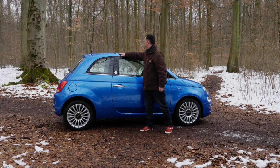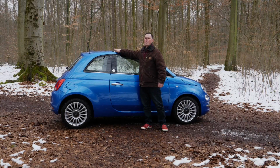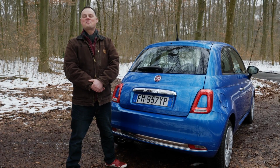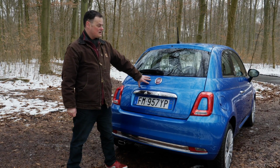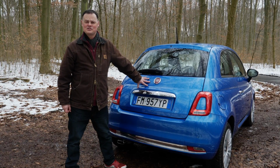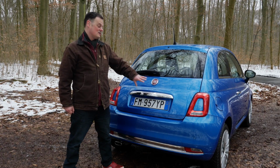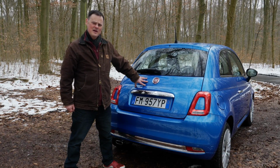If you look at the sweep of the roofline, you can see here we have a really nice large panoramic roof. We're going to be looking at that in a little bit more detail later on from the inside to see how that helps us with the driving experience. Each one of the brand new Mirror editions of the 500 come with their own unique colour. This one is Italia Blue. I have to say, I'm really quite taken with it, and I think it looks very nice against the snow here. However, be warned, if you want anything other than the standard base colour, that's going to set you back an extra €500. So that's what you're going to be paying for this. But if you want a special edition, I think it's worth putting out the extra money.